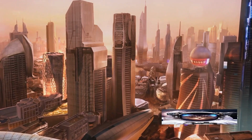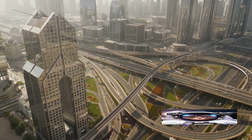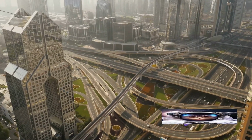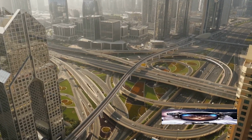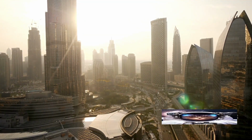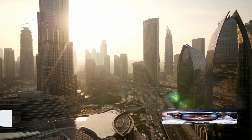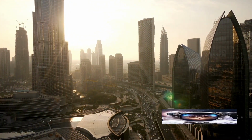What does this mean for us, for life on Earth? If humanity or our descendants are still around, they'll need to have found a new home. As for the solar system, it will look drastically different, with the sun's planets either consumed or flung into the depths of space. The sun's future is inevitably tied to ours, making its study crucial for understanding our place in the cosmos.